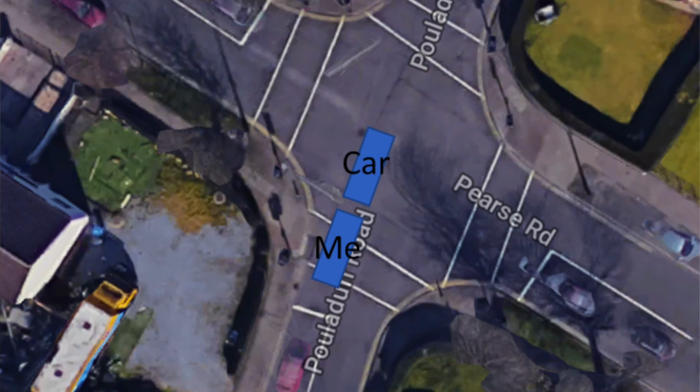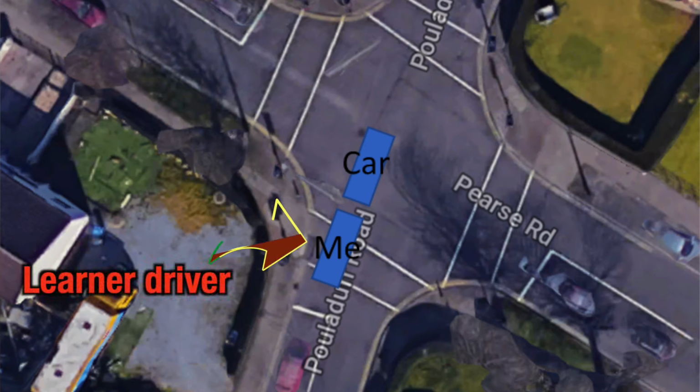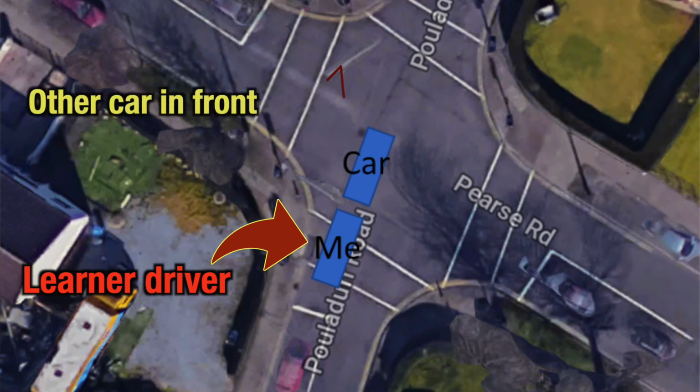So this is it here. It's like a crossroads, traffic lights, as I was saying, no yellow box in the middle. The part where you see marked "me", that's the learner driver, and the part that's marked "car", that's the car in front of her that successfully completed his turn, no problem. So she was turning into Pierce Road there on the right.